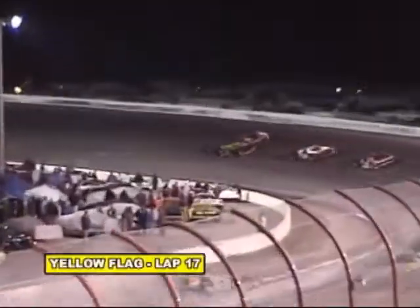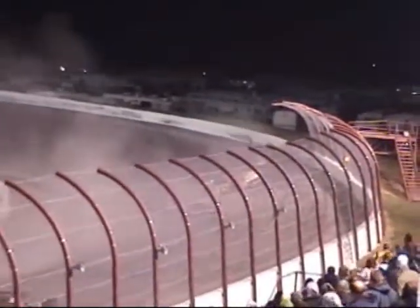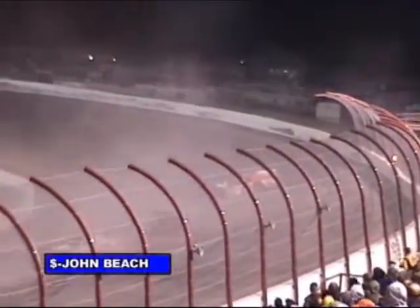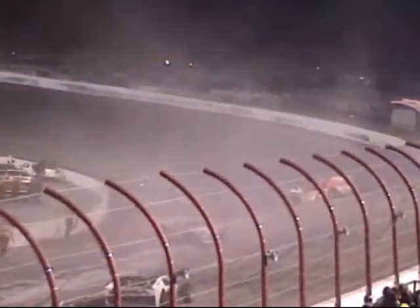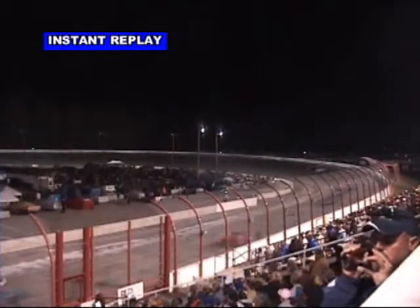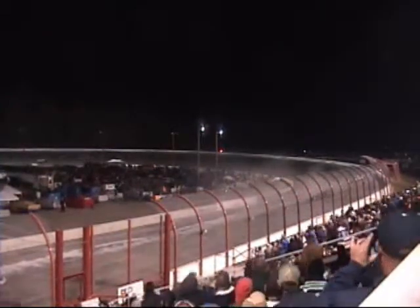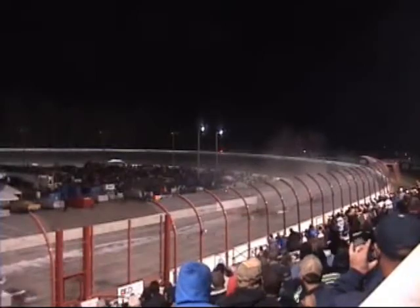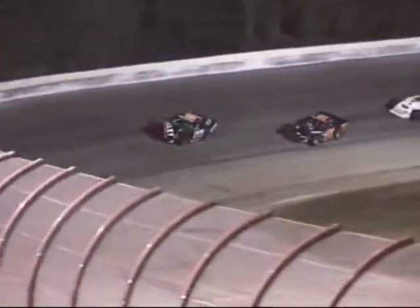Oh, Chad Poole and John Beach get together. Scott Reeser unable to get it wound down. All kinds of cars spinning. Cars are bunching up on the backstretch. Mike Stacy in the 4, bringing him around. In turn 3 now, on the gas, coming around 4.